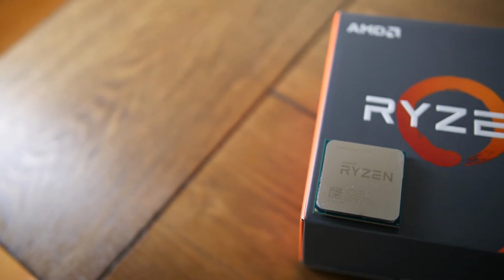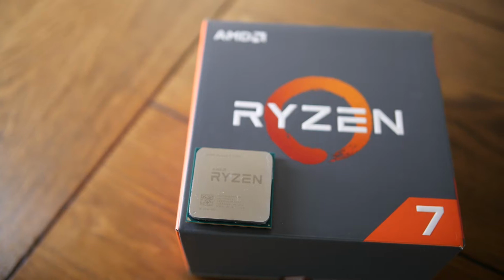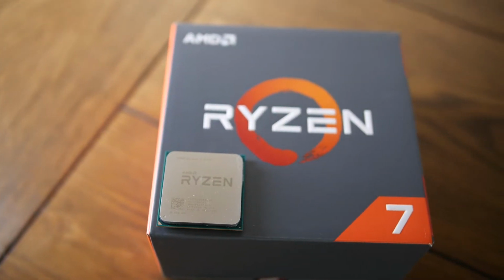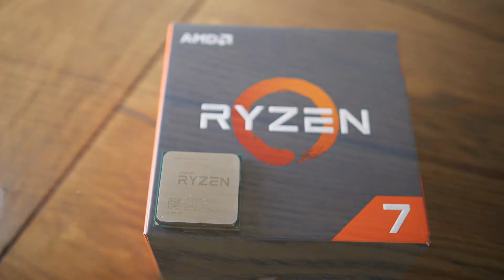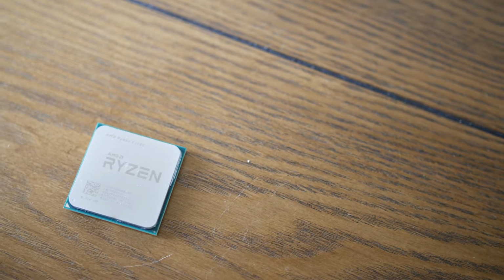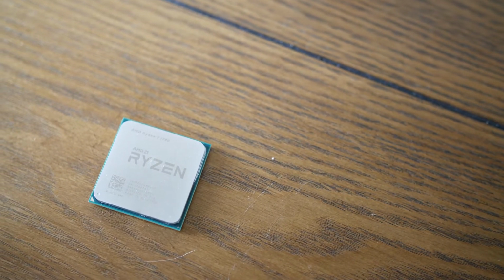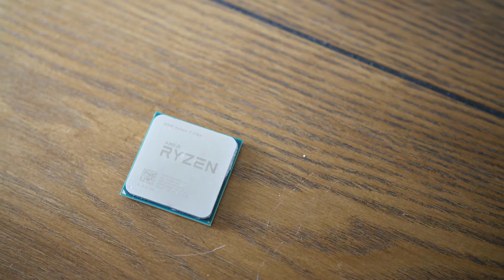AMD's Ryzen 7 launch has been met with a huge amount of fanfare, excitement, skepticism, analysis, and hope. The general consensus among reviewers is that the chip that emerged as the true winner from that lineup is the Ryzen 7 1700, a $329 MSRP chip that offers somewhere between 90 to 95% of the performance of the flagship 1800X at a $170 price delta.